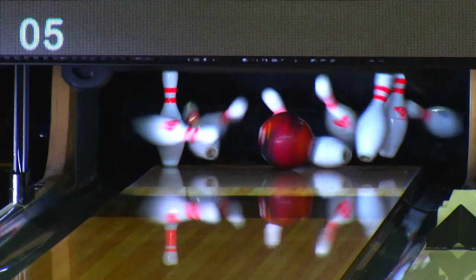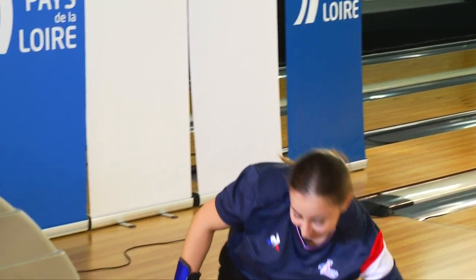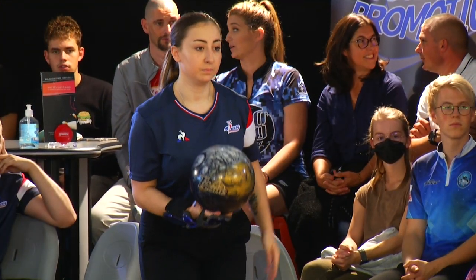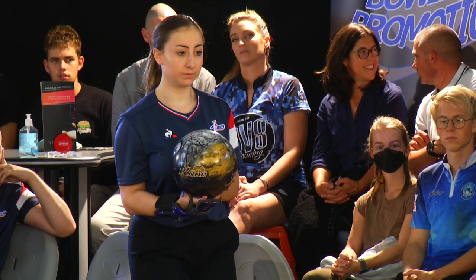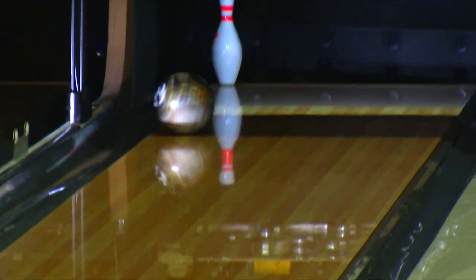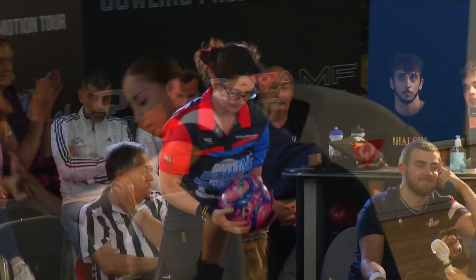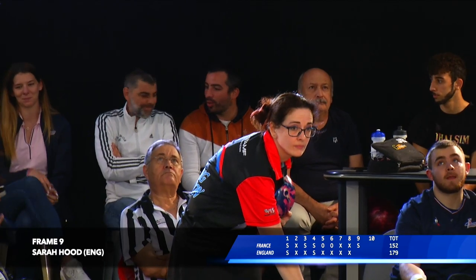And rolls it up beautifully. Perfect pocket shot and leaves the smash seven. What a terrible break for Manon. She chopped that 2-4-5 earlier. That was a bad break. And now she gets the smash seven. So the bowling gods not looking favorably on the French team right now. They're bowling a nice game, but unfortunately England is running away with it here. They are very, very strong and not missing the pocket.